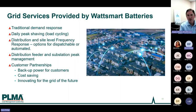We know that our customers here in our service territory, and probably your customers throughout the United States, want to transition to a renewable energy future. They want clean energy. They want electrification. And this is how we can partner with our customers. And it's been a great partnership.